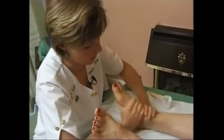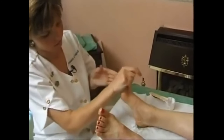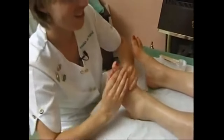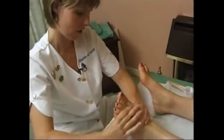And then a massage again. And off. Coming to the other foot. Just relax your foot. Sorry. That's all right. It's the relaxing bit. Yeah, it is. It can be tricky to get the hang of, actually.